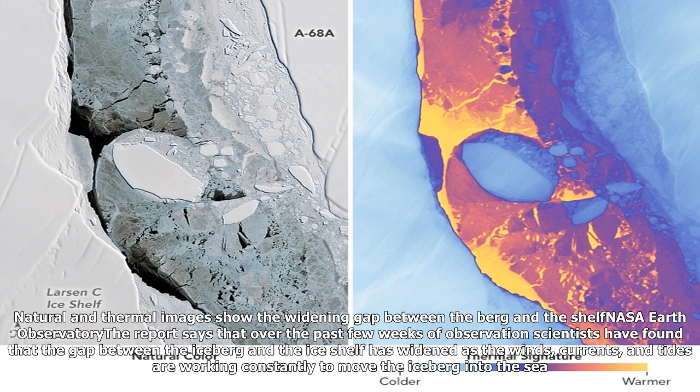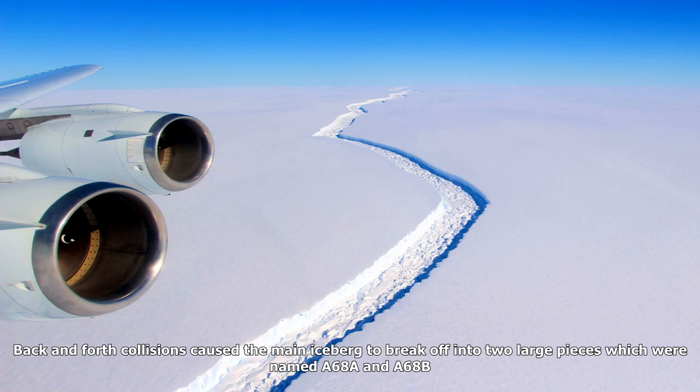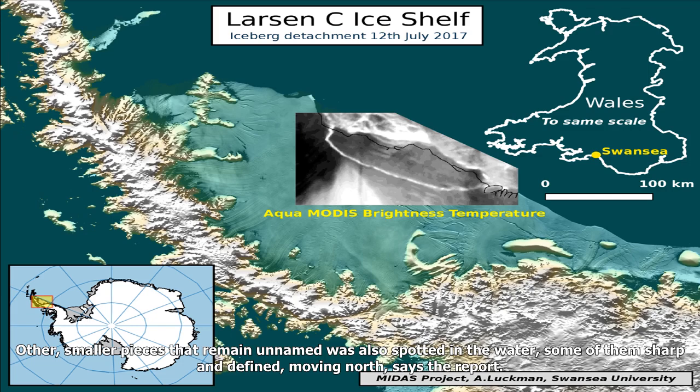NASA Earth Observatory. The report says that over the past few weeks of observation, scientists have found that the gap between the iceberg and the ice shelf has widened as the winds, currents, and tides are working constantly to move the iceberg into the sea. This widening comes after an initial back-and-forth movement suggesting that the iceberg might bump back into the Larsen sea ice shelf.